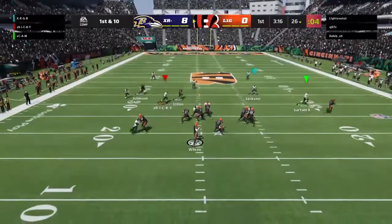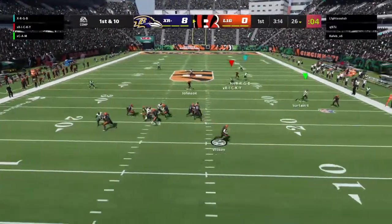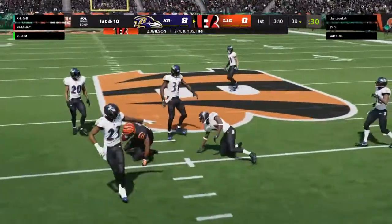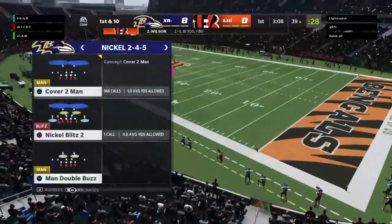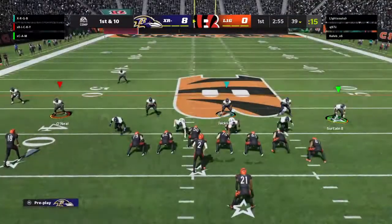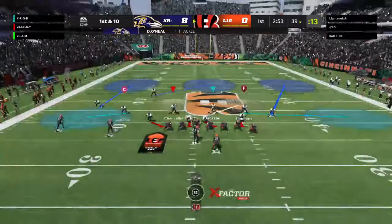Back to the air, Wilson after the pick six. Eluding the pressure right. That's complete to Calvin Johnson. And he gets this one just shy of the 40. They'll mark him down at the 39. Right off the bat, it's a first down to start the drive, 12 yards.